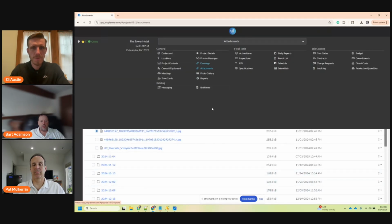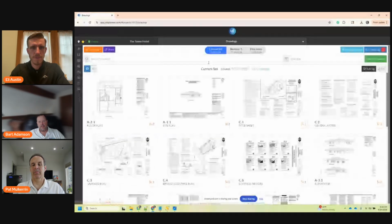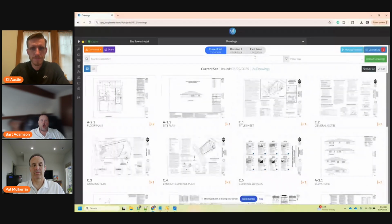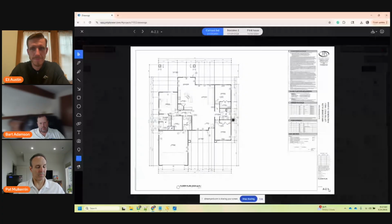And then we have our drawings folder, which you can see here, up here is just a reflection of it. But here's where you get into the details. So it allows you to upload every revision and then automatically creates you a current set based off of all your uploads. So the system will maintain that current set for you. We will OCR the page numbers and page descriptions and fill that out for you. There's a reconciliation process to go through to make sure it's all correct.